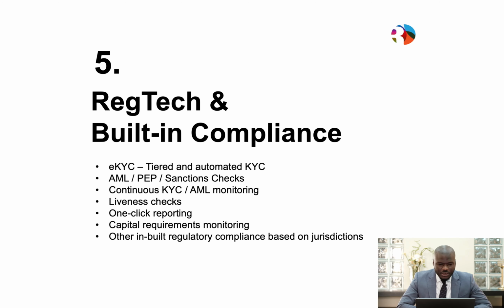With regulatory technology, we can actually meet our reporting obligations with a one-click reporting tool. So if you know that at the end of the year your regulators need you to submit a report of the number of members you have, the total amount of money you hold, the total value of loans you've given, then you can build all these reporting tools into the application, or you can make sure that your vendor has all of this in the application.